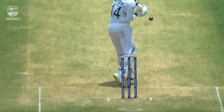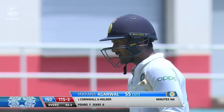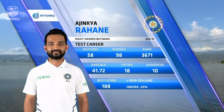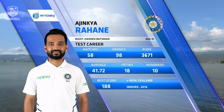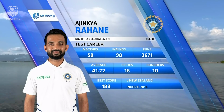No issues there with the delivery and the legality of same. This was close. We've been talking about probing on that off-stump line, and his decisiveness, well, didn't quite cover this one. Gone for 55, it's 115 for 3. Ajinkya Rahane, the new man, brilliant Test match at Antigua, 81, and his 100 in the second innings. Popped his average up over 40. We're looking for a bit more of that today.